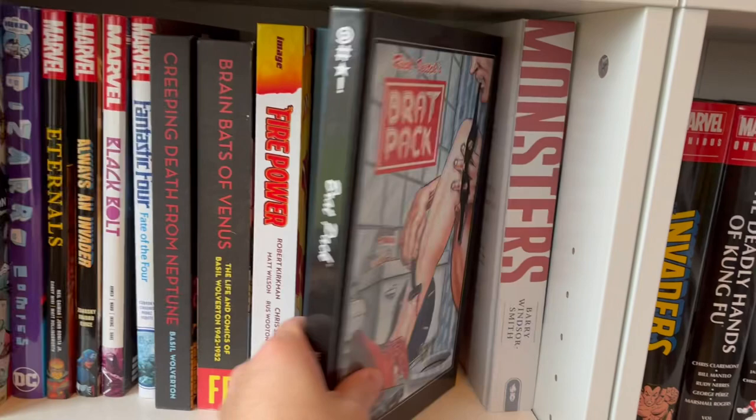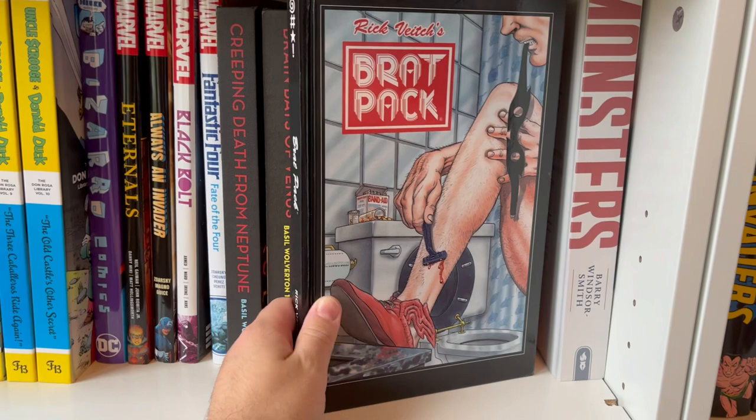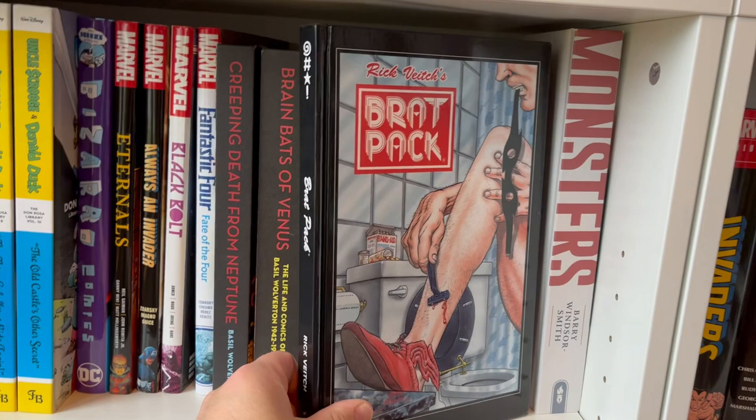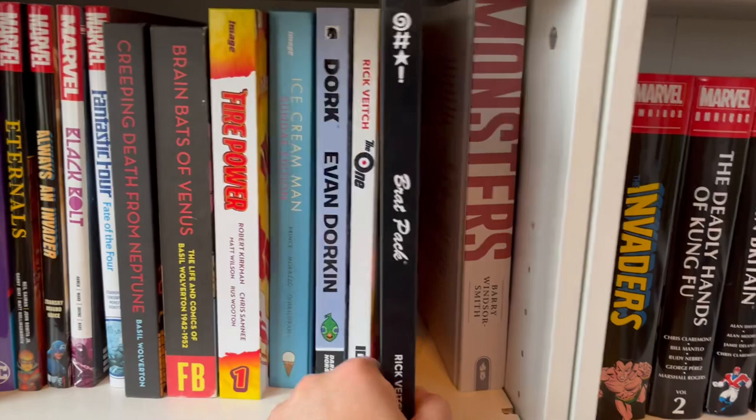Totleben. This is another Rick Veitch series, Brat Pack. This came out much later, but this is like a commentary on sidekicks and superheroes and how twisted the idea of bringing adolescent children out as your sidekicks into danger can be. And once you read that, you'll never be able to read a Batman comic the same way ever again.